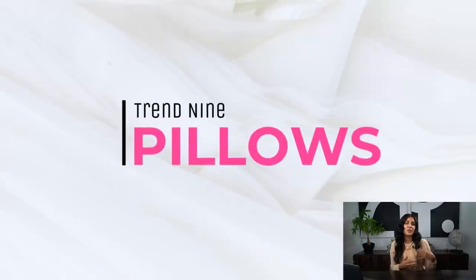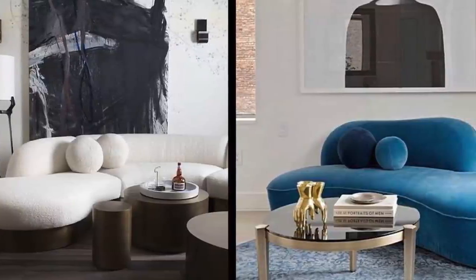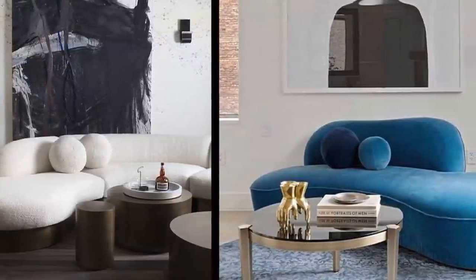So you might have purchased pillows just a couple years ago and you might want a refresh. So here are some options that you might want to consider. I would definitely recommend going with round or sphere-like pillows shaped like a ball. They come in kind of like a white fabric. You can get them in velvet. I've also seen them in faux fur, which looks super awesome. You'll also see details like borders or panels within a pillow.